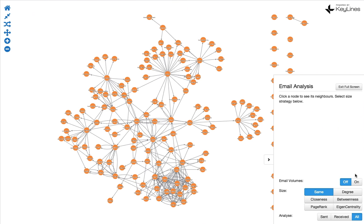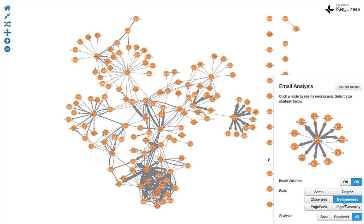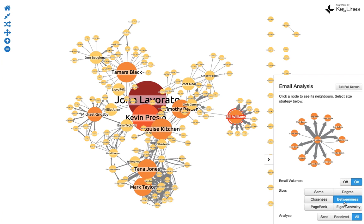So one thing that we can do, again, is we can use information about how frequently people have emailed each other, or the total volumes of emails sent, to change some of the sizings. So here you'll notice as we turned on the email volumes, several edges became much thicker, and that is showing the volume of emails sent between those individuals, as well as the direction sent from one person to another person.